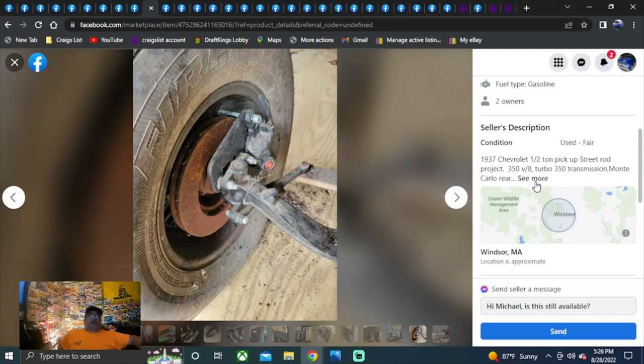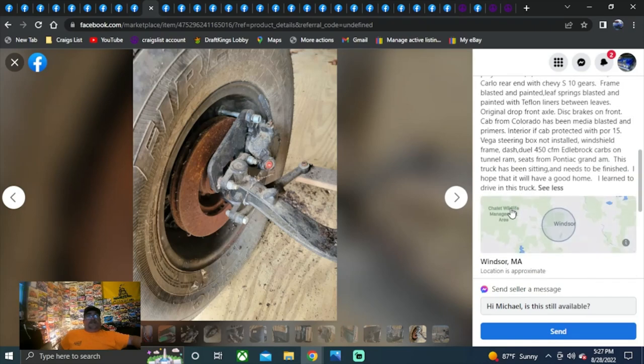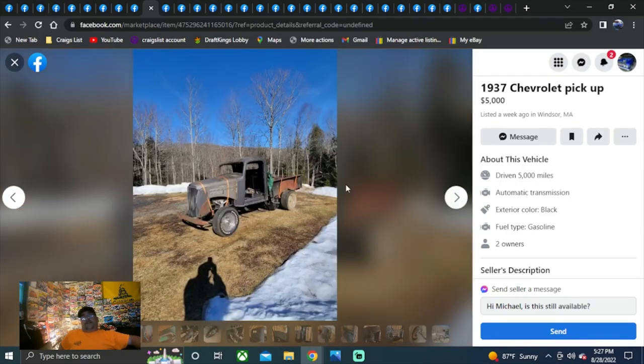37 Chevrolet half-ton pickup street rod project, 350 V8, Turbo 350 transmission, Monte Carlo rear end, S10 gears, frame's been blasted. It's got a nice little printout. But don't say nothing about the title. So you have to hit him up and see if he's got paperwork on it. Not a bad looking project right there. Already got a small block Chevy down in it.